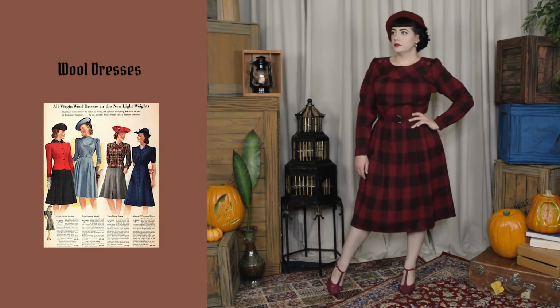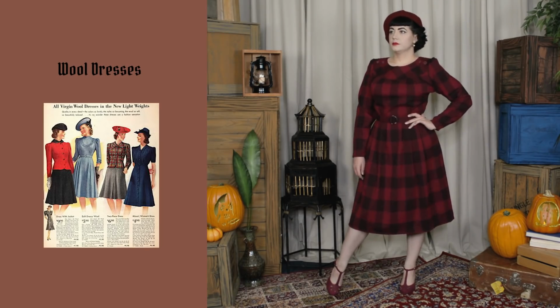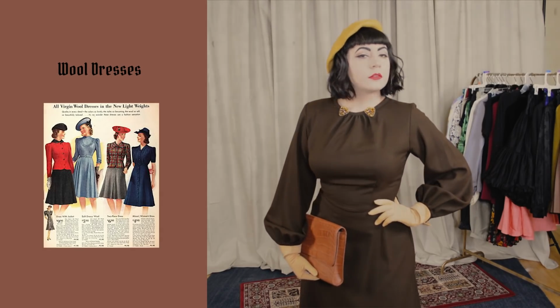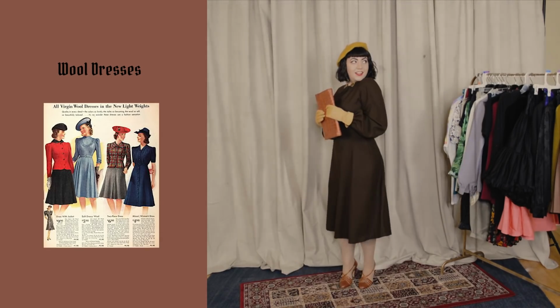Unfortunately, I don't have any I can recommend to you because I just sew my own. But I have this dress, and I have another dress in brown wool. I'll try and put a clip in here of that one as well from last year. They really do keep me warm when I still want to look very, very vintage on a very cold day.